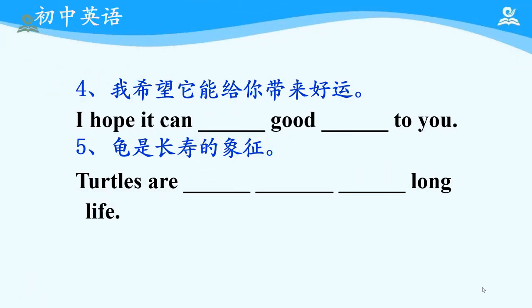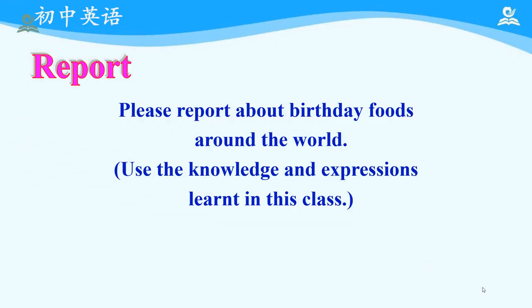You can pause and write down the answers first. Now let's check. Number four, I hope it can bring good luck to you. Number five, turtles are a symbol of long life. Good. Now, let's put what we have learned into practice.